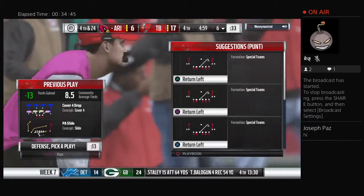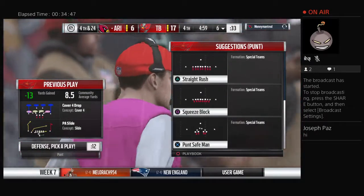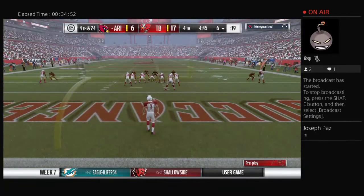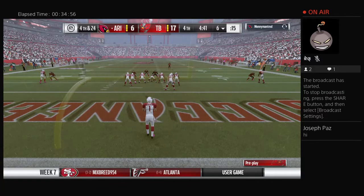Well, they went with the nickel. They throw in an extra defensive back. Coverage was very good. Yeah, it was exactly as you would expect. On a passing down, you bring in the nickel package. Just as you described, the coverage was excellent and allowed one of their linemen to end up getting to the quarterback.